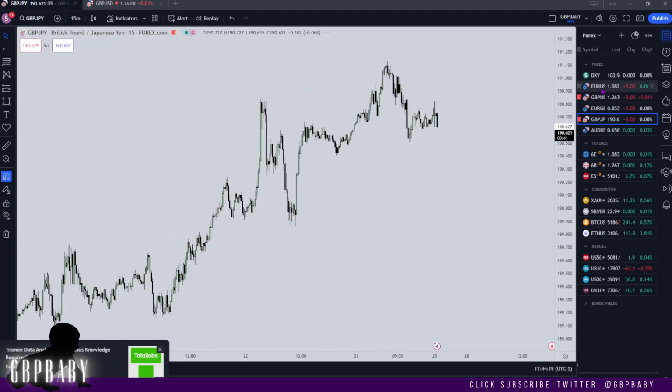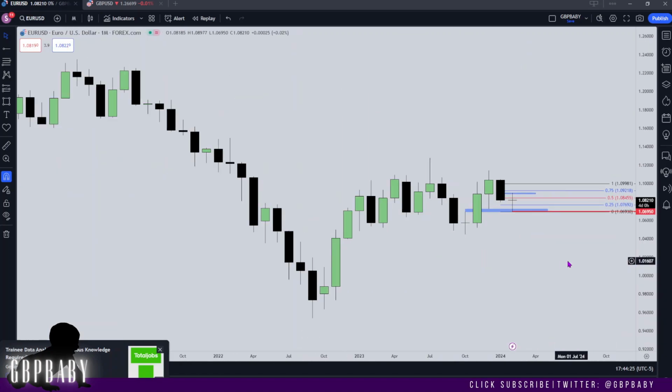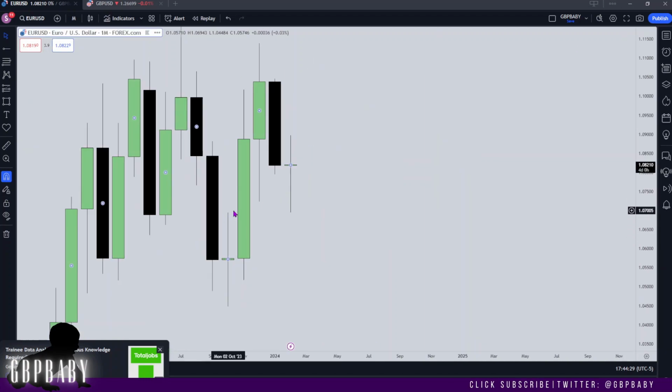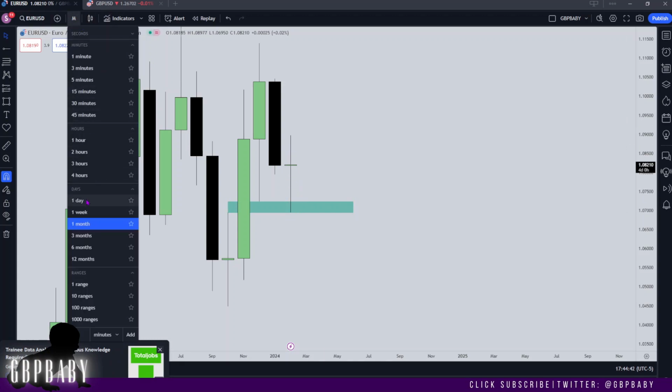Finally, let's finish on Euro USD. We'll go on the monthly, and let me get rid of everything. And you'll see, again, there is a fair value gap here on the monthly. Price has traded through to it already on Euro, but I would like to see price trade into it properly. And when I say properly, I mean I want to see volume within it and not just a quick reaction off of it. So I am still expecting lower prices on Euro.